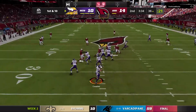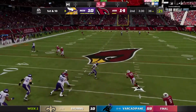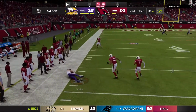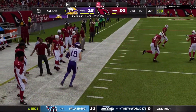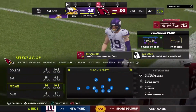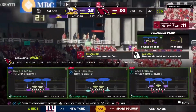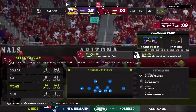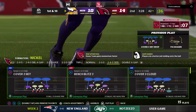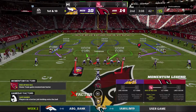Play fake. Cousins. Flushed out right. That is caught by Thielen. And he'll be out of bounds just shy of the 40. And it shouldn't come as any surprise that Adam Thielen made a catch, and it was for a first down. He comes off another solid season, over 900 yards receiving, one of the best route runners in the NFL. So into Cardinal territory now.